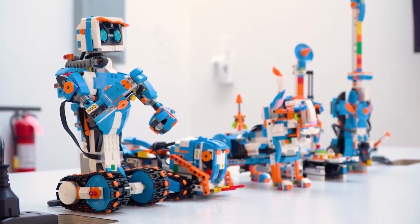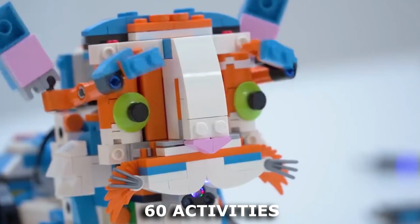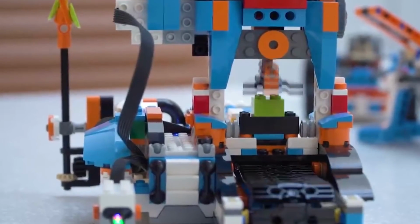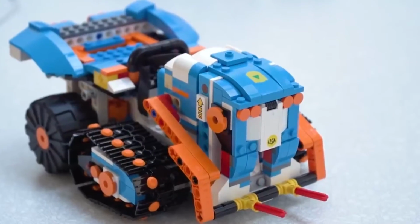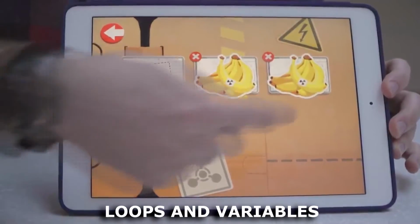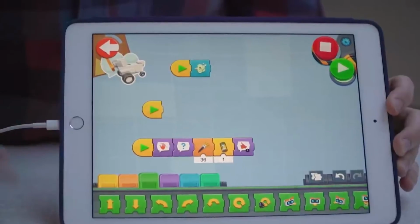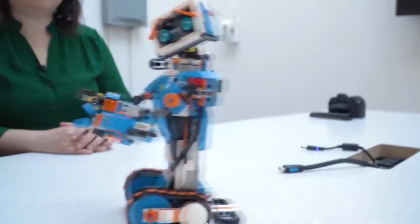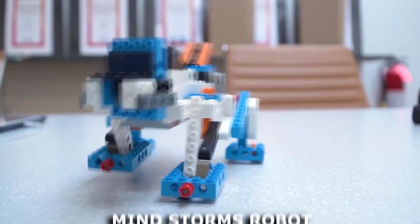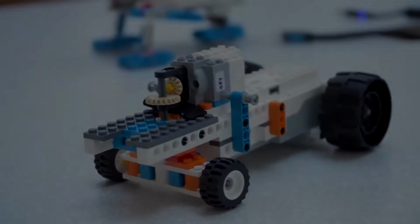Additionally, you can also build robots and kids can engage in more than 60 activities found in the app and accomplish challenges that improve coding skills. The app makes coding approachable with a simple drag-and-drop interface, teaching kids all about loops and variables while simultaneously building up problem-solving, creativity, and imaginative play skills. Once your child grows out of this robot, you can move up to the more complex LEGO Mindstorms Robot Inventor for more unique, stimulating designs to build.